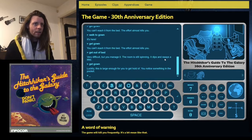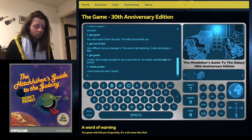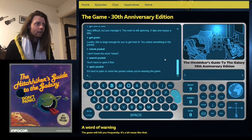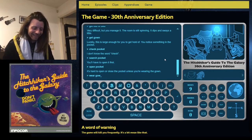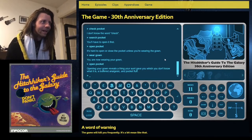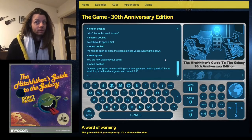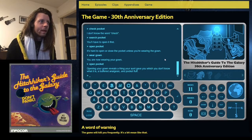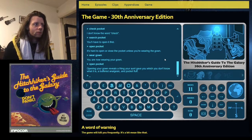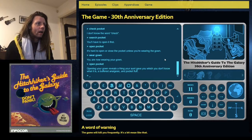You notice something in the pocket. Check pocket. Oh. Search pocket. Open pocket. It's hard to open and close the pocket when you see I'm wearing the gown. Wear gown. You are now wearing your gown. Open pocket. Opening your gown reveals a thing your auntie gave you, which you didn't know what it was. It is a buffered analgesic pocket fluff. Okay. Ooh. Oh, I see. Yeah, okay.